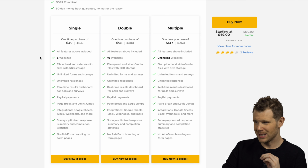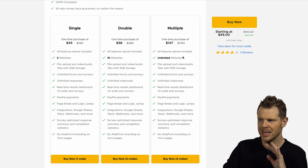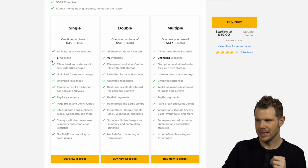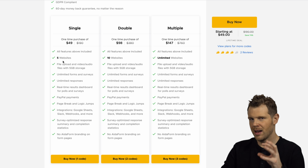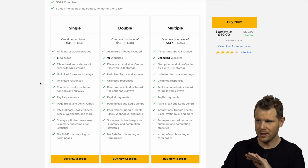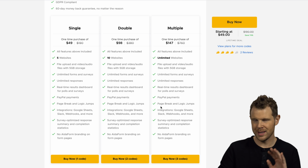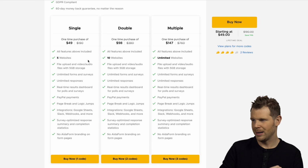So you'll quickly see what that means if it's confusing to you. Now we're looking at the plans and codes here. For a single code, you'll get 5 websites. For a double code, you get 10 websites. And for a triple code, you get unlimited websites. Now, the catch here is when they say websites, what they really mean is a custom subdomain on their primary domain. You don't get any CNAMEs at all. That is not an option so far for this deal. It is in talks. They're considering maybe adding this to the roadmap down the line, but we don't buy in roadmaps here. So just know that going in.